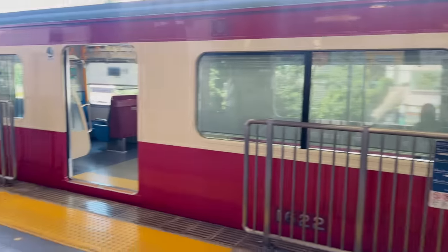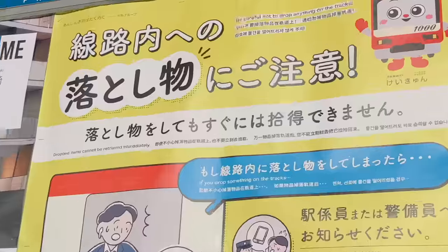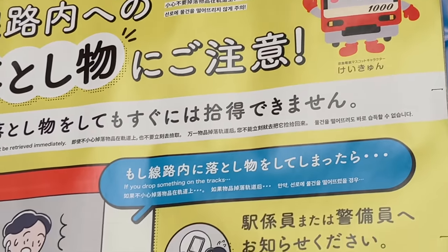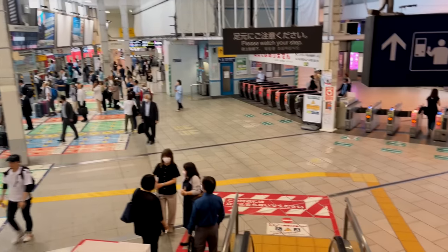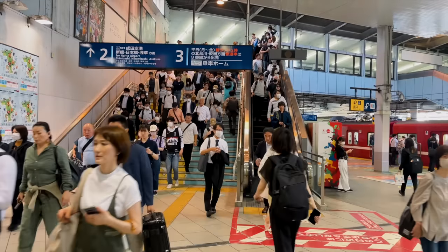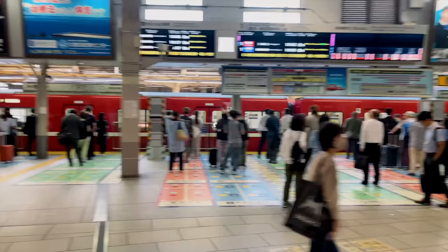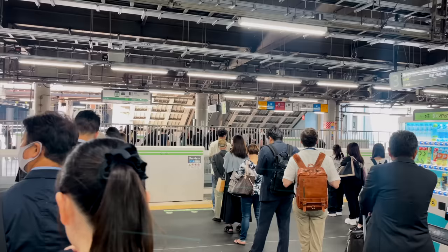Love the look of these trains. I think it looks so pretty. And also I just love all the kawaii illustrations everywhere. We just realised we weren't on the right platform. We were at platform 3, but this isn't the JR line, so we need to transfer to the JR line. Yamanote line.